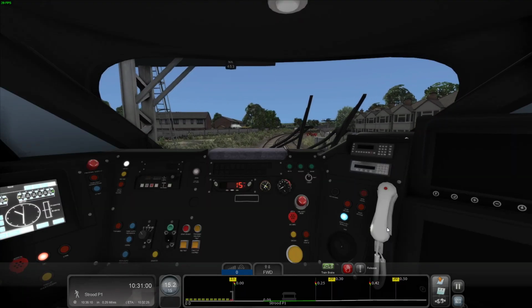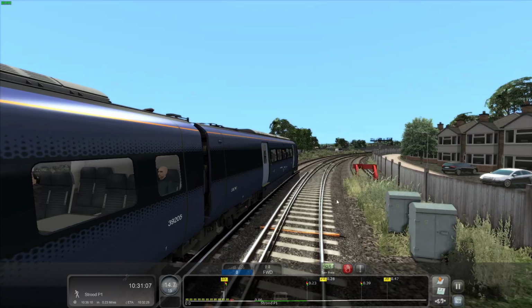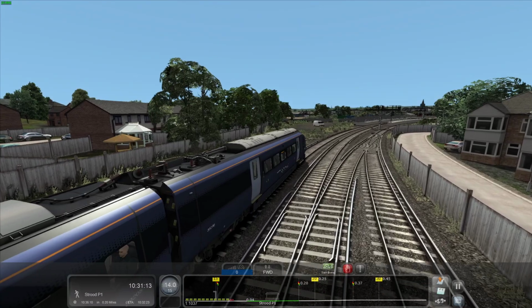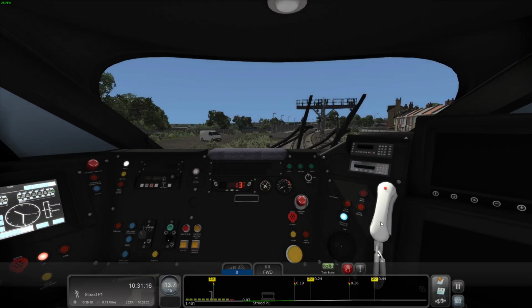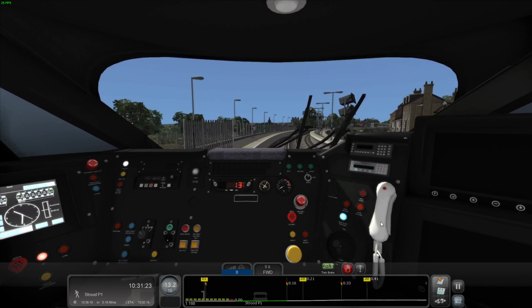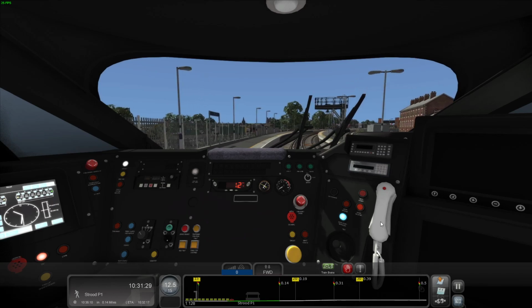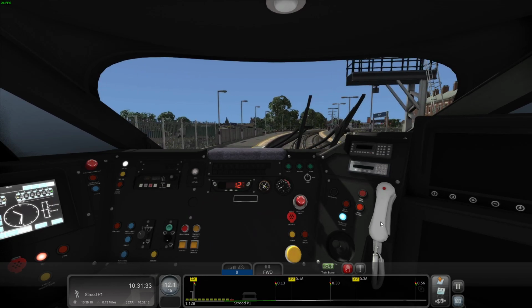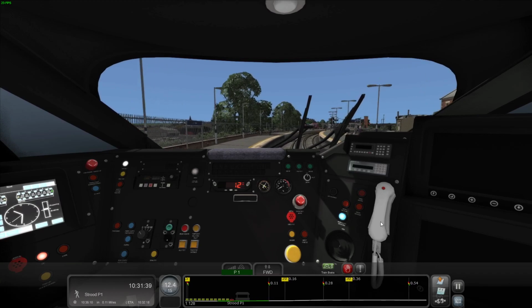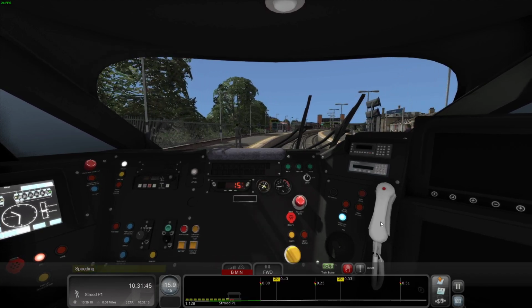And here we are on the Chatham main line. Well, this isn't the official start of it. The official start of it is over there when it turns over for Rochester, which is when this first part is going to sadly finish. Just power up for a little bit. There we go.